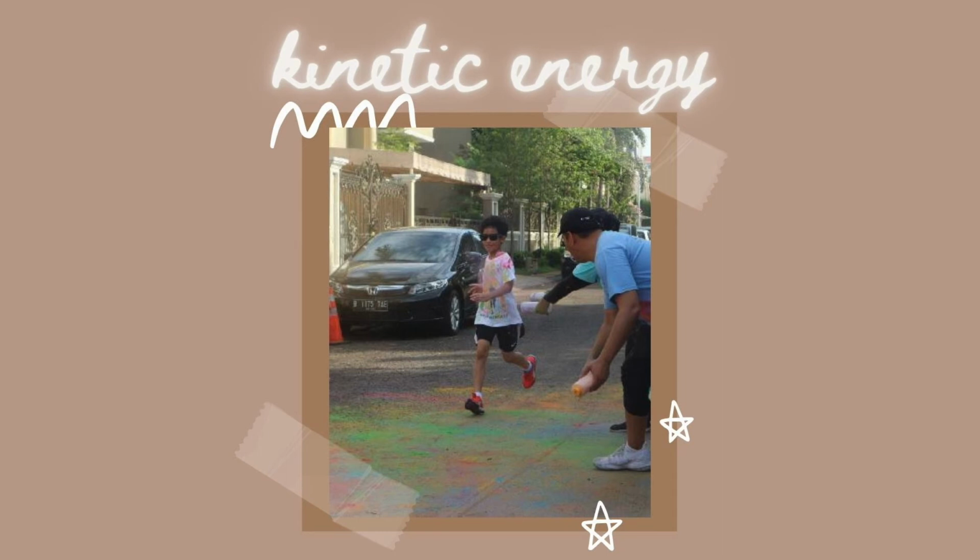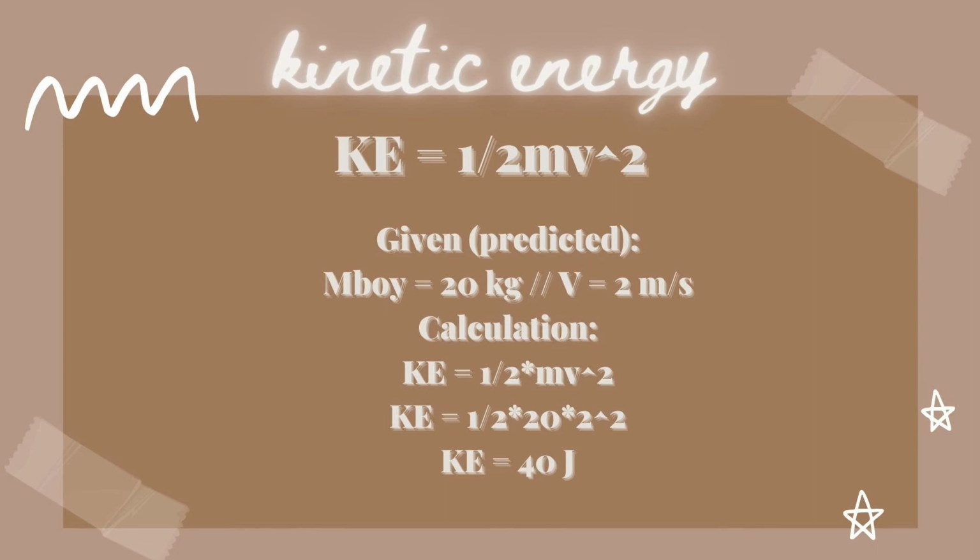Therefore, two people with different masses, even if they are moving at the same velocity, will possess a different amount of kinetic energy. Predicted that the boy has a mass of 20 kilograms with a velocity of 2 meters per second. Following the formula of kinetic energy, then the boy would have a kinetic energy amounting to 40 joules.